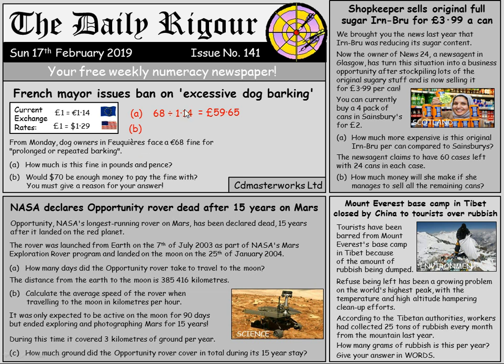So in part B we're asked, would $70 be enough to pay the fine with? You must give a reason for your answer. So we're going to have to change this pounds into dollars. So to change pounds into foreign currency, we multiply by the exchange rate. So in this case we'd be multiplying by 1.29. So that gives us an answer of $76.95. So no, it would not be enough to pay the fine with, because 70 is less than $76.95.